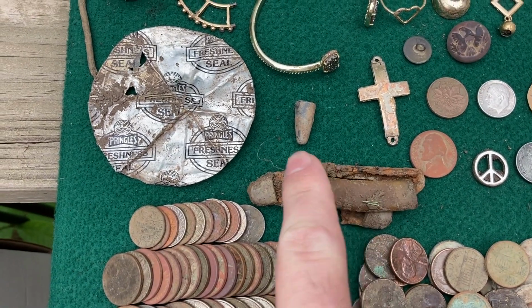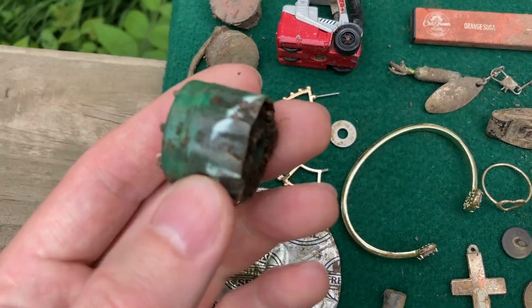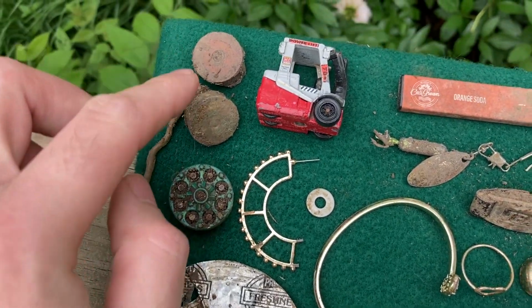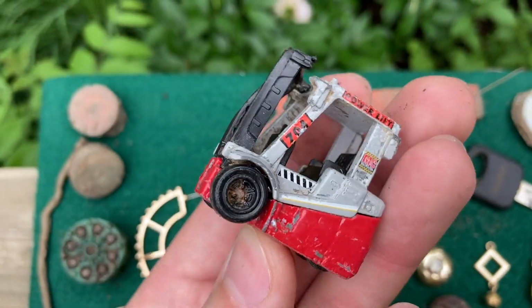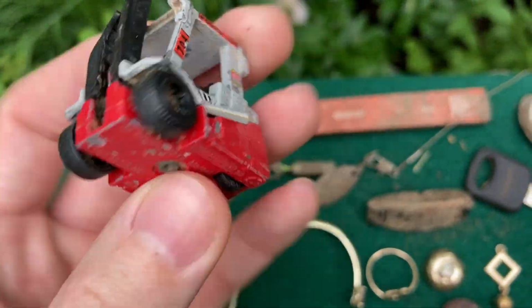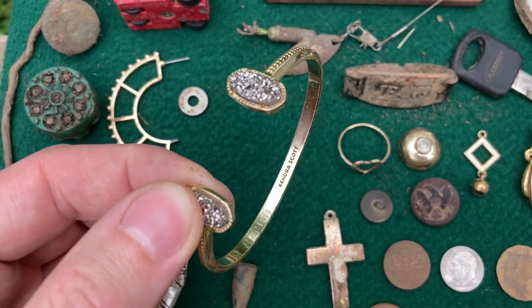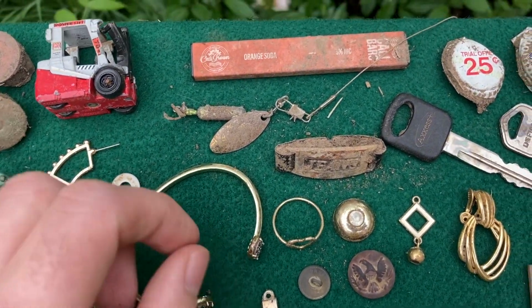Pretty destroyed pocket knife. Got a Pringles can top there. This is part of a cap gun, which is kind of cool. Copper wire, some shotgun shells, earring. There's that little toy, which is kind of cool. Cleaned up all right. I'll be able to give that away. Got a little bracelet here, kind of neat. Cleaned up okay. Kendra Scott. I don't know if somebody's going to want that, but it is a neat little find.